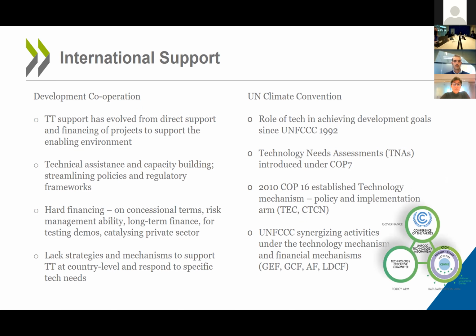We now briefly turn to these two critical avenues of international support. One, development cooperation finance flows, ODA, and the other being the UN Climate Convention. International development cooperation is one of the key levers that developing countries can use to address bottlenecks that slow down the transfer of climate technologies. Specifically in this context, the understanding of technology transfer within development cooperation has also evolved from direct financing support to more holistic ways of support through the enabling environment. They have also been providing technical assistance, capacity building support to domestic institutions, providing support to the governments on streamlining national policies and regulatory frameworks. And beyond these soft interventions, development banks and DFIs have also been providing direct financing support, which my colleague Alberto will also elaborate on later.